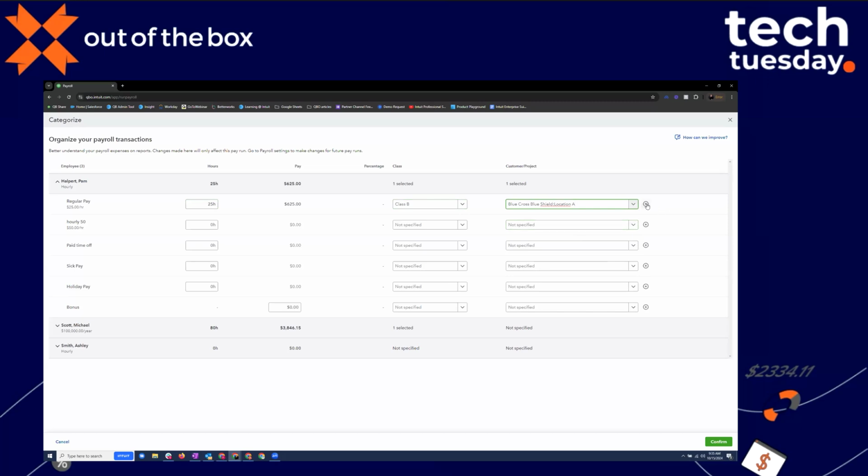And if I wanted to add more, I can simply click the little plus sign under regular pay, and then I can continue to add hours to equal up the hours that are on her paycheck. If there's different allocated costs that need to go to different options here, you can select. You can see hourly 50. She has 2 different hourly pay types. Paid time off, sick, and then bonus, and then being able to allocate accordingly.